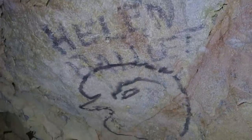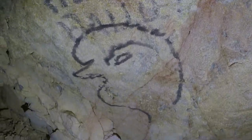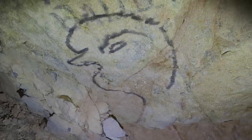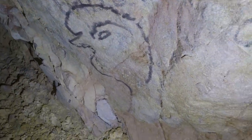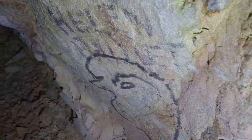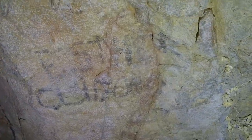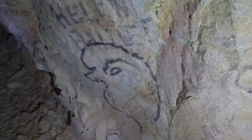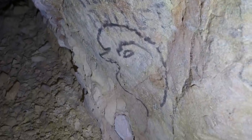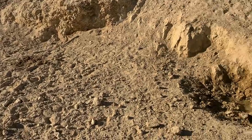Past some interesting graffiti right here. Looks like Helen. If that's how Helen looked, I feel sorry for her. Interesting to see that. And there's obviously something written here, but that's just too faded. Cool little mine.